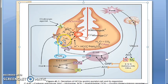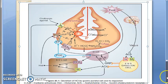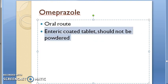Main thing here, we have to focus on the mechanism of action. You see this red circle here, right? This is the hydrogen potassium ATPase enzyme. This will be inactivated irreversibly by omeprazole. So let us go and add the details that we know. It is an enteric coated tablet, should not be powdered. It is given by oral route. Then what else?